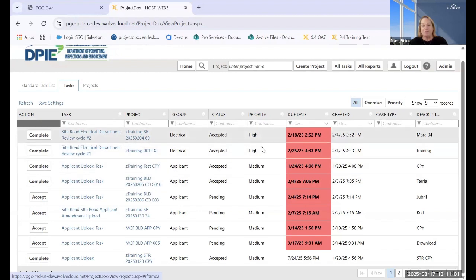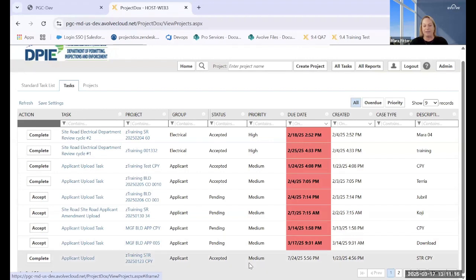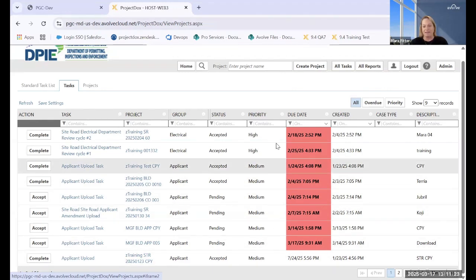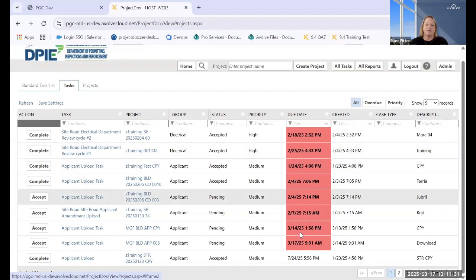You may see priority and due date. When a task is overdue, it will turn this pinky red color and it will move to the top of its priority level. So if we look at the bottom of my list here, I have a medium task that is not yet overdue. And then I have a bunch of medium tasks and high tasks that are overdue. Project Docs will still let you do your tasks in any order that you want. This is just how they are going to default show them to you on your task list.